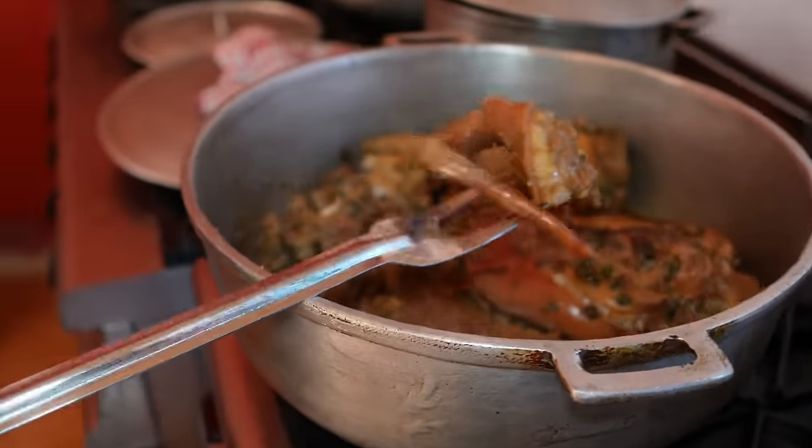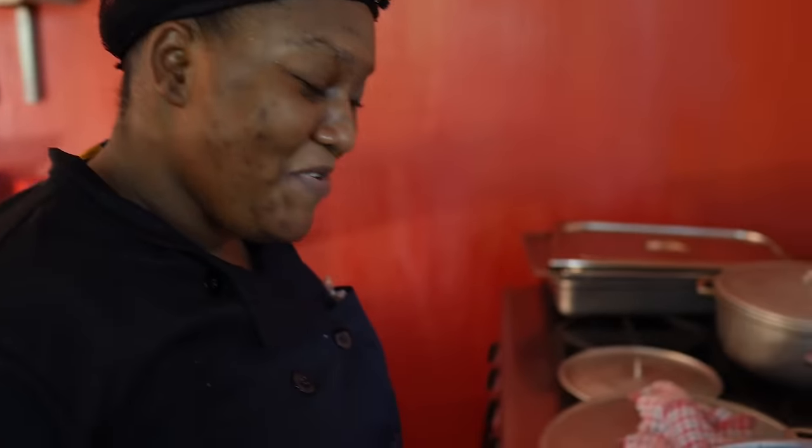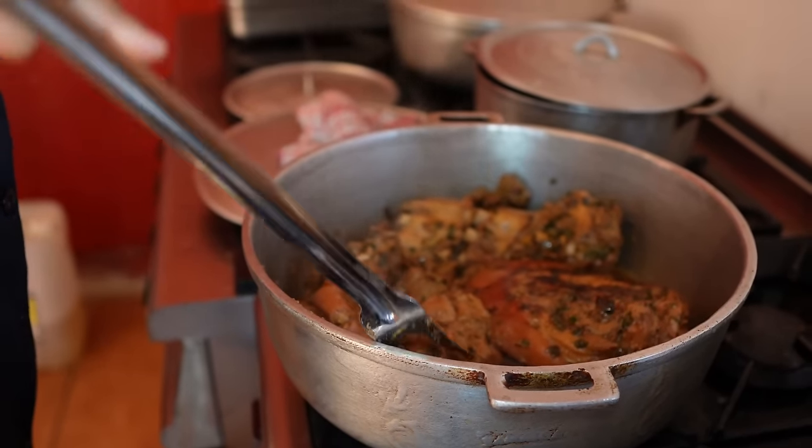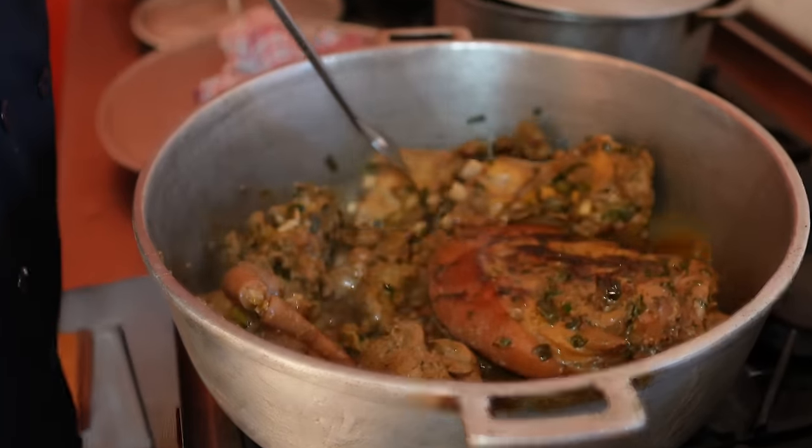You know what them call this? Tell me what them call it. Oh yes, man. Right. Big up to my grandparents and everyone who ever had it.